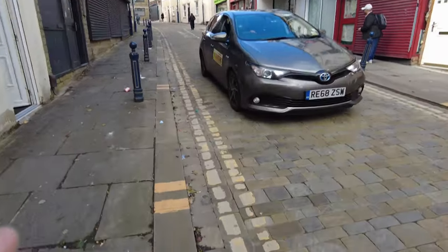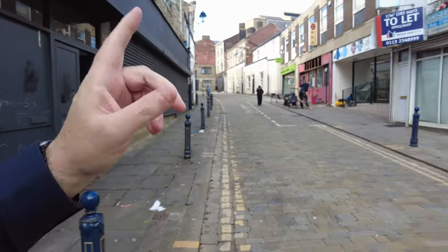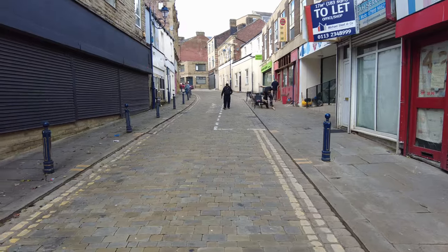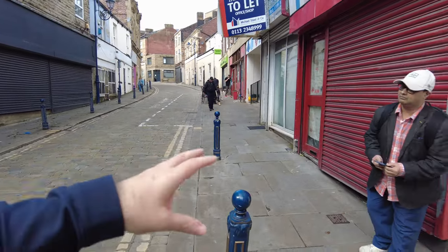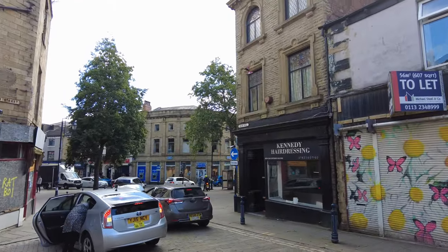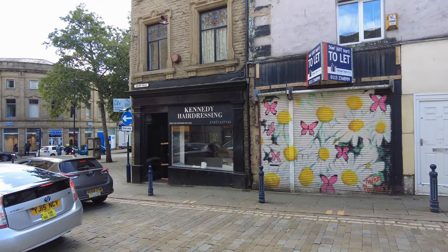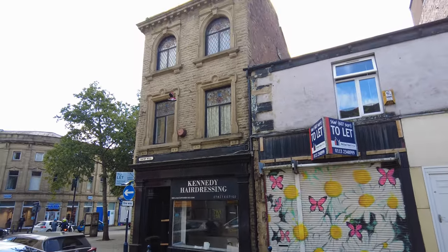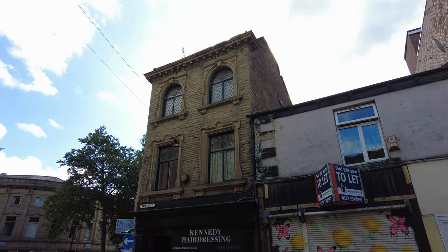So, quite busy. I've got a couple of streets. That used to be Austin's, a department store. I used to get my Star Wars figures. It's all residential now. So we'll go up there later on. I'm going to talk about some of the buildings. A lot of buildings have been turned into Grade 2 listed buildings in Dewsbury. So I'm going to talk a bit about that.